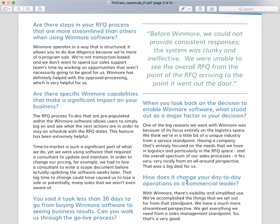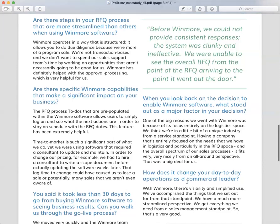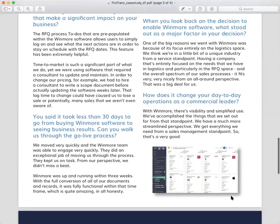Can you describe the environment now and how it changes your role as a commercial leader? Yeah, I think it's much smoother. I think there's visibility, there's simplified use, and we've accomplished some of the things that we set out for from that standpoint. And I'm thrilled to hear that, Shawn. The salespeople put their opportunities in quickly in a much more streamlined way, and we get everything we need from a sales management standpoint. So it's very good. Very happy with the transition. Very happy with where we're going, and super excited about where Winmore's going on some of the product roadmap and things that we're aware of from that standpoint.